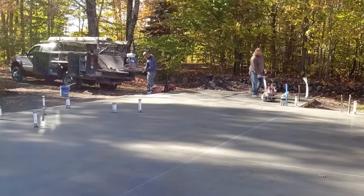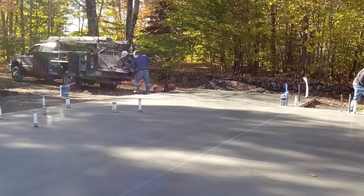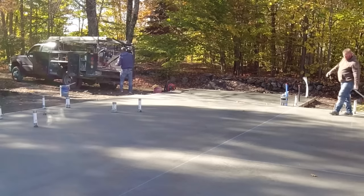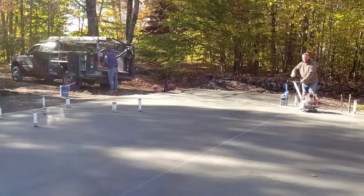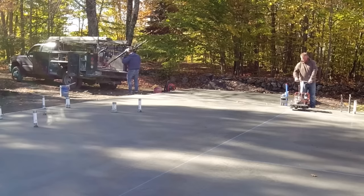A lot of our jobs are engineered with plans, and the engineer has the joints all drawn out for us. They may or may not be right, but we still have to follow them if they're engineered. And then for some of these slabs like this, we'll just mark them out where we think the slab is more likely to crack, and that's why we cut the joint there, so the slab cracks right in the joint, and then you can't even tell.